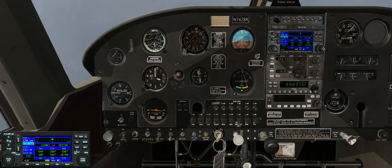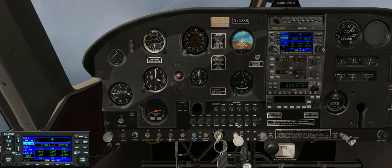Left. The standard rate turns to left at 83,000. Intercept the localizer.